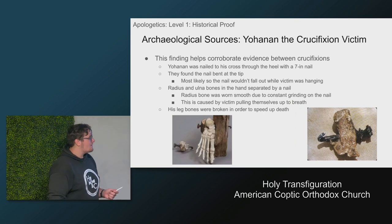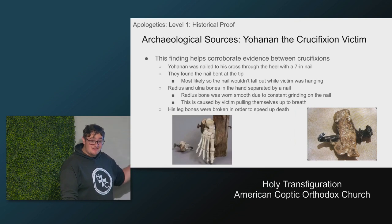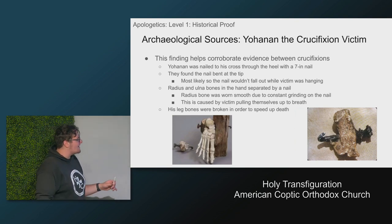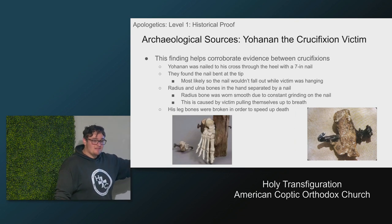But, yeah, for those who weren't here last week, this is Johannen. He was 5'7 and 24 to 28 years old, and he died due to crucifixion. They found him in a Jewish burial site. And basically, the facts that they found from his bones corroborate Christ's crucifixion.